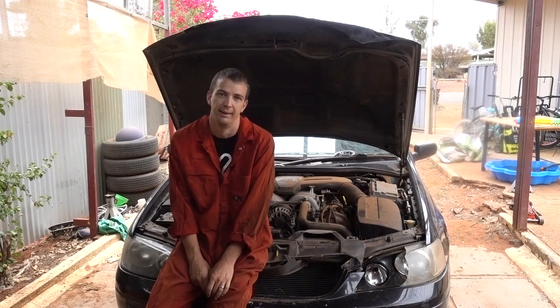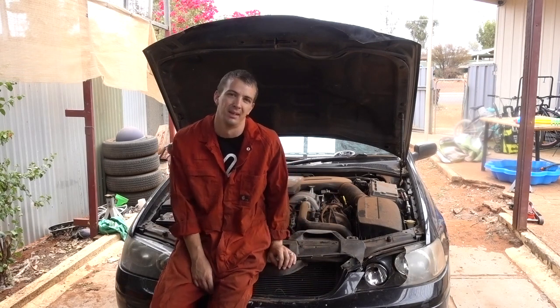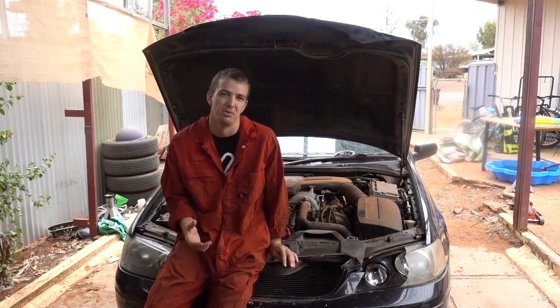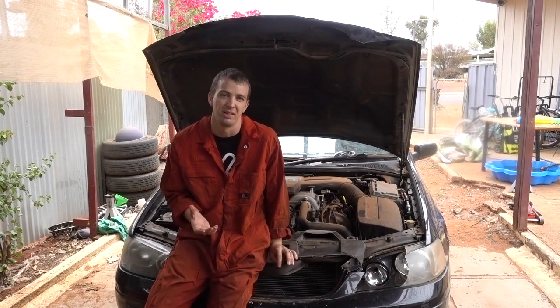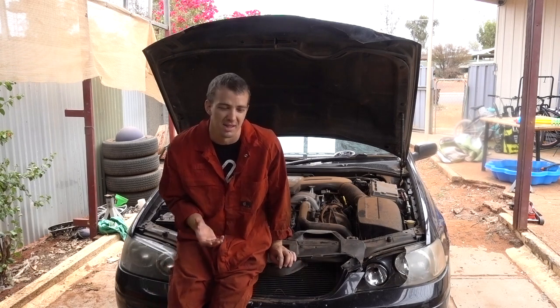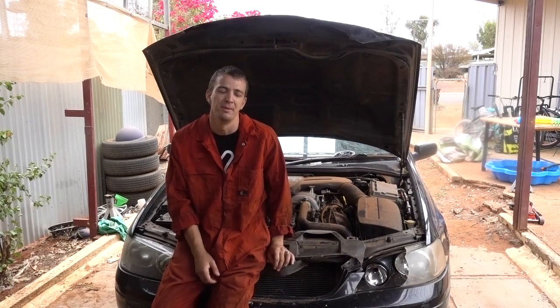Could be done on the weekend. Doubt it. The other part of the build is that I'm going to try and use as many bush parts as I can. I want to avoid buying brand new stuff, and I want to avoid making custom stuff. Now there's some bits that are unavoidable, like drive shafts. That's going to have to be a custom made item.